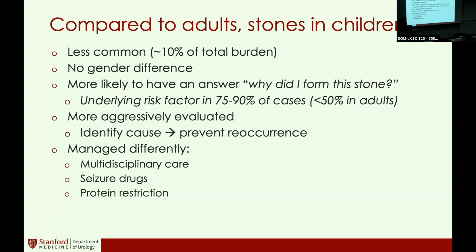A couple of other things I found interesting: there's a really well-known risk factor of some seizure drugs and their association with development of kidney stones. But it's not as simple as just stopping the drugs, because a lot of times their seizures are well controlled with the drugs, and it's a risk-benefit analysis. And so I found that interesting.